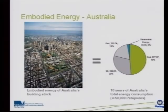And bringing it back home, and this is research which I'm sure a lot of you will be aware of, out of the 2001 Australian State of Environment report. In the Human Settlements Theme report, the CSIRO study identified that the energy embodied in the existing building stock in Australia is equivalent to approximately 10 years of the total energy consumption of the entire nation.